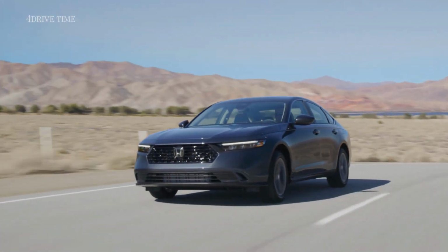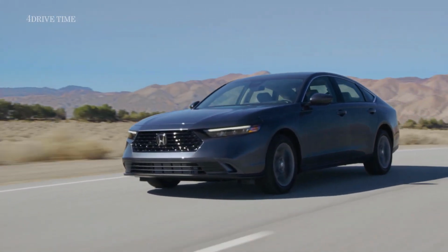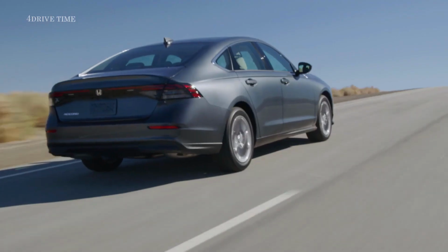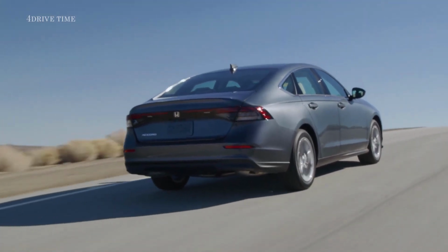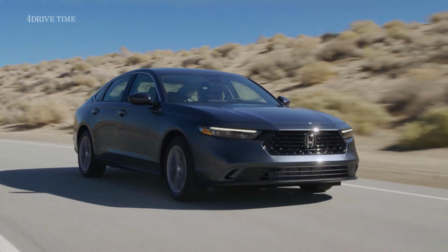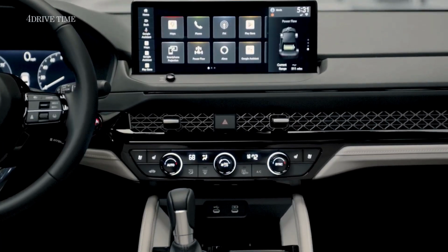When you see the new Accord, one thing you're going to immediately recognize is that it is a Honda. Yes, we've taken it to a more modern design. It's lower, thinner, wider, but it still has that Honda DNA that you see. It is a good reflection of where we're going for overall design. Everybody's going to know that it is a Honda vehicle.